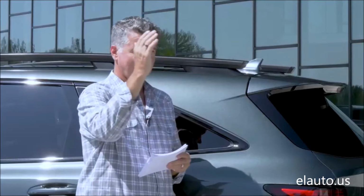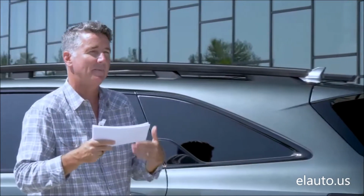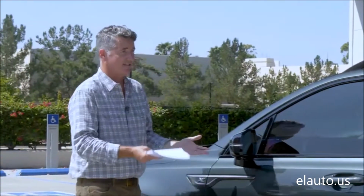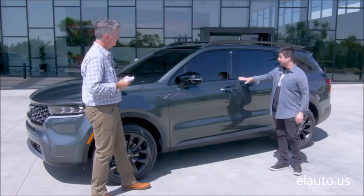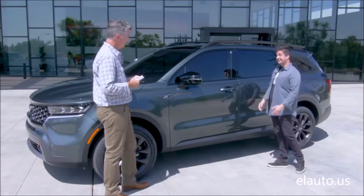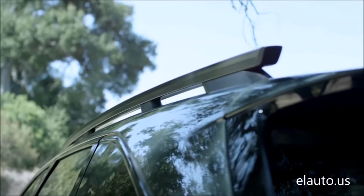Now, I'm going to ask the business guy here, Mr. Savino, to come back from product planning, and let's talk a little bit about the trim level strategy and how it all comes together. So what we have here, obviously, is the X-Line. This is the first SUV with X-Line trim from Kia, and it's the first X-Line that has a standard all-wheel drive. Definitely you could see this big bridge type roof rack, really chunky, really capable.